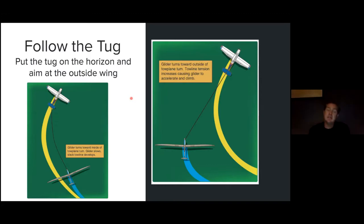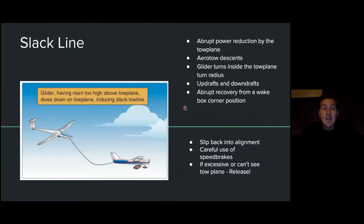Cool. Well, I think that's something that obviously we all want to try. And this is actually the best technique to set up for that maneuver, which is to create a slackline recovery. Go high above the tug, or go outside of a turn and then dive back towards the tow plane, and that can create some slack line. So actually, kind of a good way to set that up. So when we talk slack line, it's just we've risen too high, and now we're gaining performance on the tow plane in a couple of ways, right? We either shot to the outside of a turn, or we were too high and we dove back down towards the tow, and that will create a slack line.